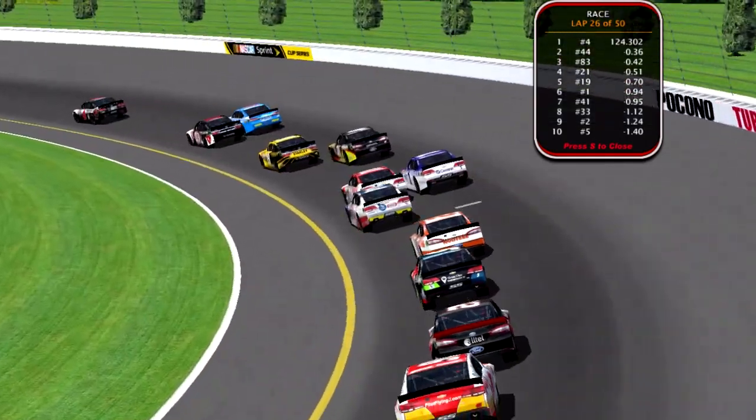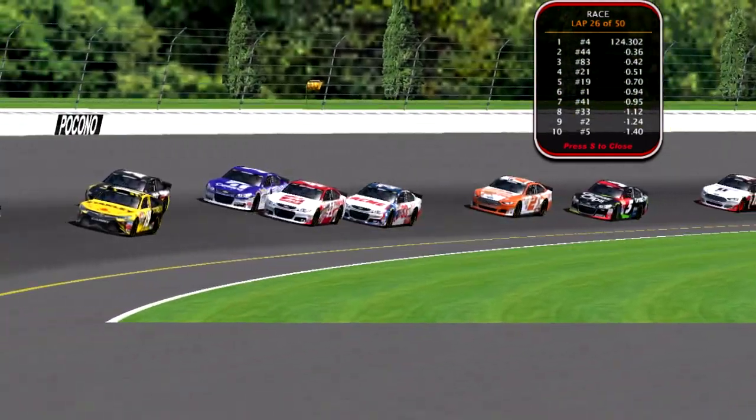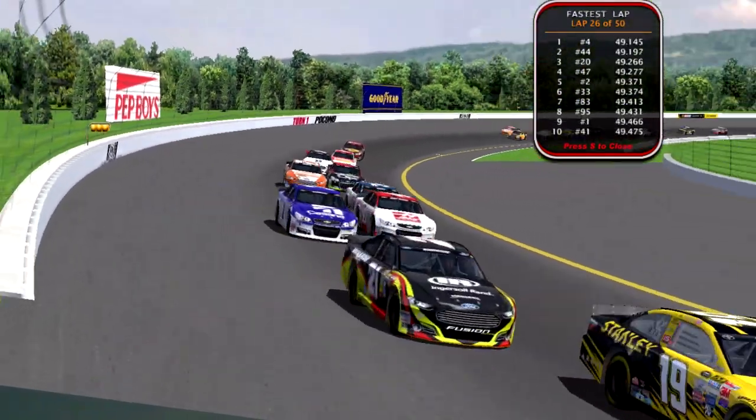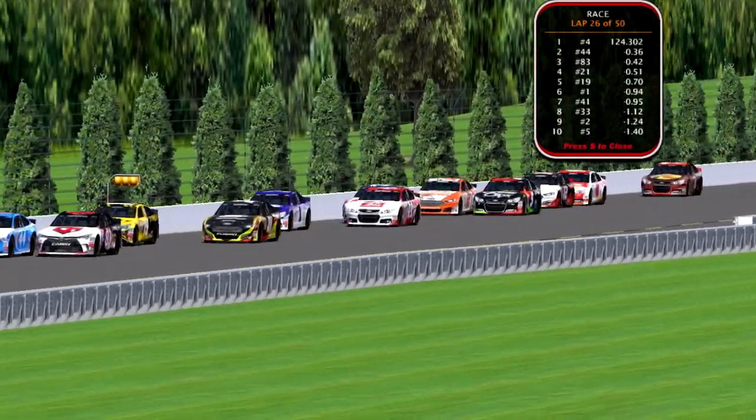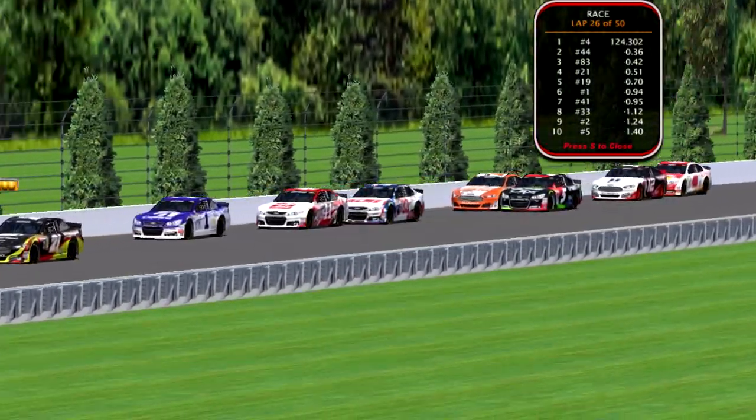Almost made it 3 wide to be exact, but it was rather close there. So Hernandez is certainly one of the fewer cars that are also fast in the grid here. I think a lot of these drivers in the top 10 have clocked one of the fastest lap times of the race here.